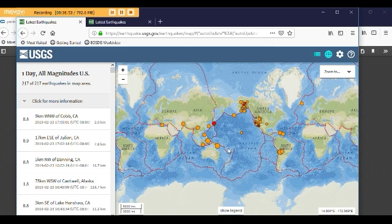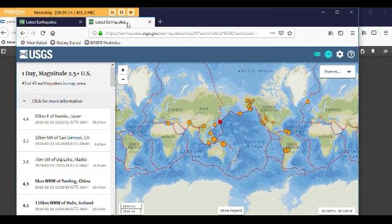What we're looking at is USGS, all magnitudes for the last 24 hours, and we're showing 217 earthquakes worldwide, which is a high number considering it's the weekend and the earthquake makers are off work. So there's that. And worldwide there are 43 earthquakes that are 2.5 magnitude and higher. So what we're seeing is the number is up and also the magnitude is up.